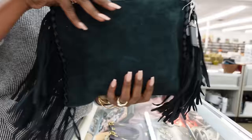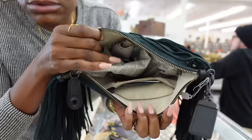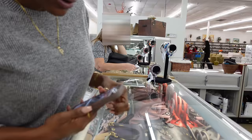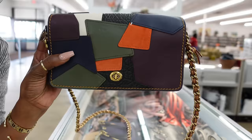Yes, ma'am. Look at this one, y'all. It's a nice little clutch. This one looks new on the inside. Very pretty. Oh, let's see that patchwork. The one in front. That one is pretty. Yes. How pretty is that one?